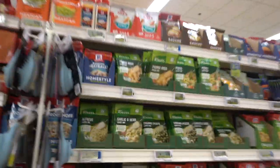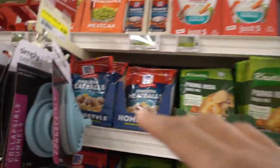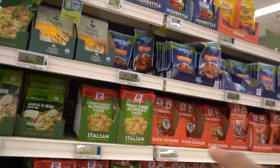But here in the seasonings, I'm gonna give you guys a cheat code. You see these like gravy packets kind of thing?